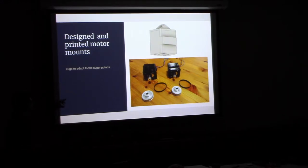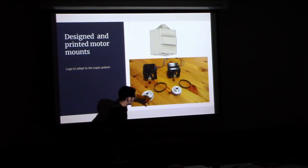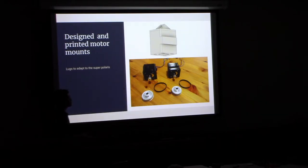And I was using some timing belts and pulleys, and 3D printing has also caused the price of those things to come down. It's incredible. You can get this whole set of belt and two pulleys for probably like $6 from eBay. It's insane how they can even make that and ship it.